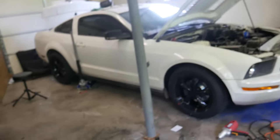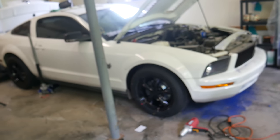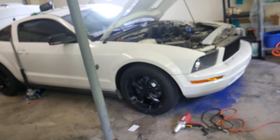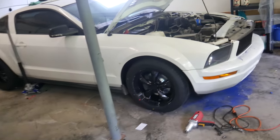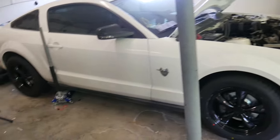Guys, this is day two. If you didn't see the Mustang fully yesterday, it was getting a little dark outside, so I don't know if the window was actually shining. But there it is. The Mustang looks good as soon as the camera will focus. Those are the new wheels. We got the brakes on. You can see it all the way down.